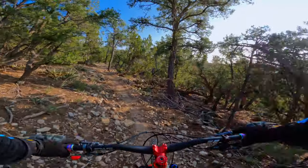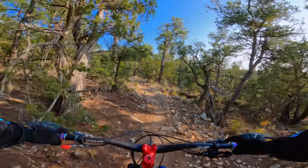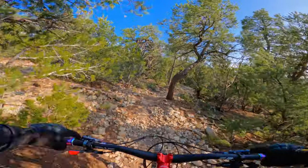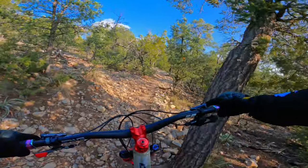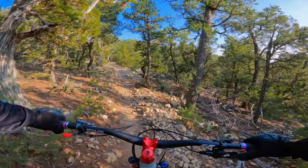Still on Gnasty, one section that I came across was kind of hike a bike, too steep, kind of a waterfall section. But other than that, most of it's been climbable. Lots of baby heads, even here comes more.